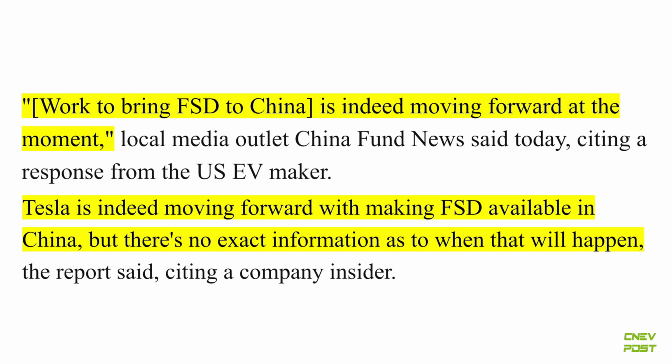So looking at that closely, work to bring FSD to China, that's something that we should all have been expecting, is underway. It doesn't really give us much of an update on when exactly that would be. Definitely seems like there's progress being made. But CNEV Post also says Tesla is indeed moving forward with making FSD available in China, but there's no exact information as to when that will happen, the report said, citing a company insider. So I don't see these reports as being about something that's going to happen immediately, but we sure seem to have been seeing a lot of rumors about this over the last couple of weeks, so hopefully soon enough.